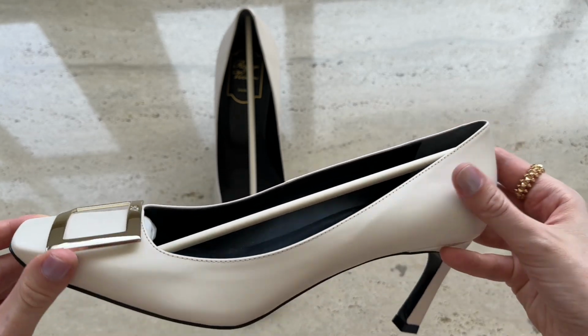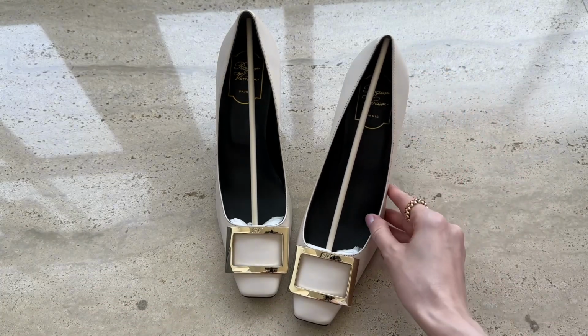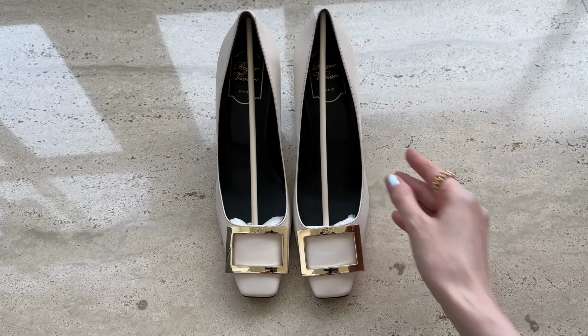In the future, I might add other colors. It's just I typically wear black or white. These are my most worn colors.